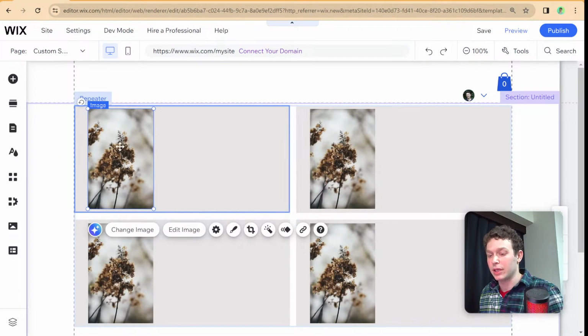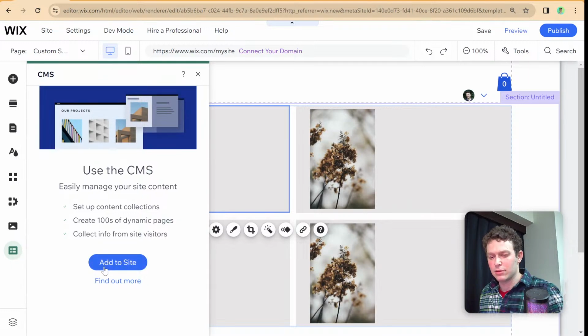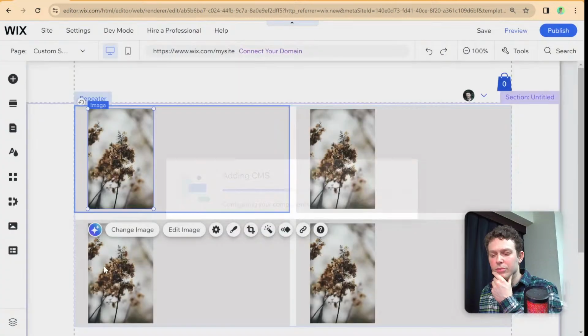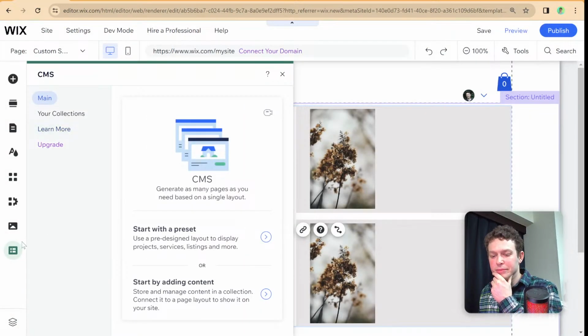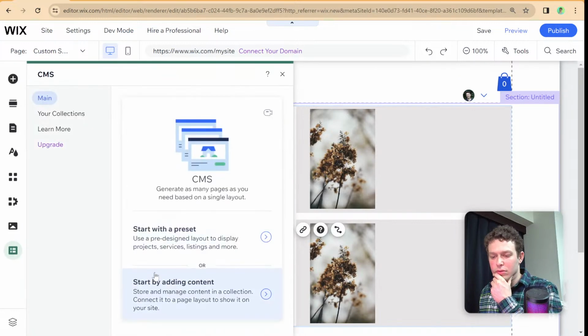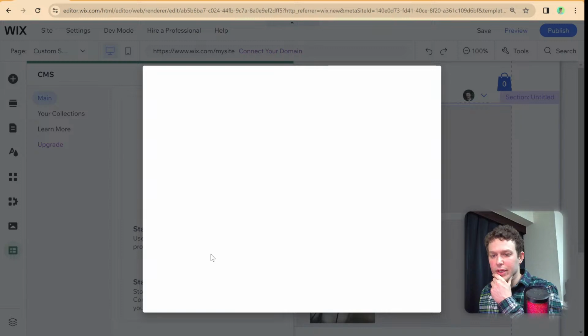And then essentially connect this repeater to our products. And you could do this via no code as well. So for example, if we go to CMS, add the CMS to site, and we should be able to access, let's see, start by adding content. So let's add a collection. It's interesting how Wix only exposes certain functionalities of the site once you do take certain actions.